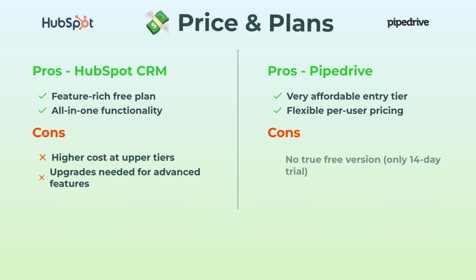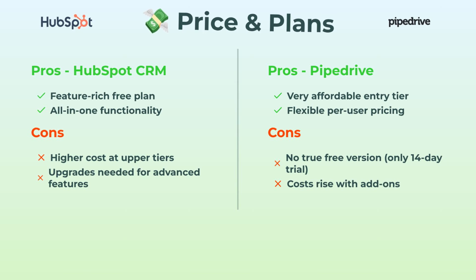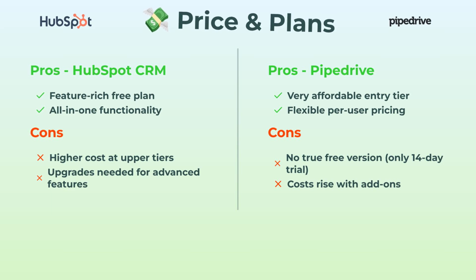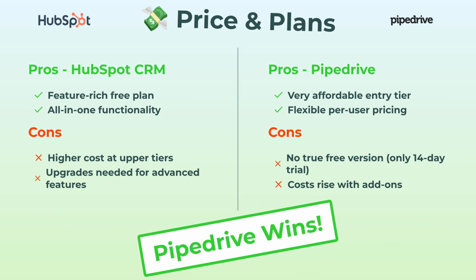Now, Pipedrive. While you don't get a free plan, the entry-level pricing is very wallet-friendly. It's all per user, so honestly, if you're a small sales team, it scales nicely. But beware, those add-ons look cheap until you click a few of them and, oh, your price balloons fast. Still, for overall affordability, Pipedrive takes this round.